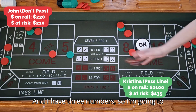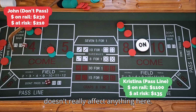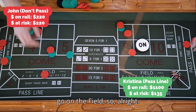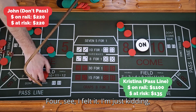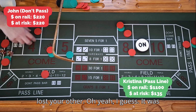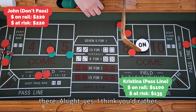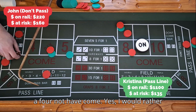And I have 3 numbers, so I'm going to stay off the don't come. 10. Well, that doesn't really affect anything here. Oh, but now that I just saw a 10, I got to go on the field. So, all right. 4. See, I felt it. I'm just kidding. You know, there's no such thing as that. Anyway, but you lost your other money. Oh, yeah, I guess. It was insurance. All right, so there's my 10 there. I think you'd rather a 4 not have come. Yes, I would rather a 4 not have come.